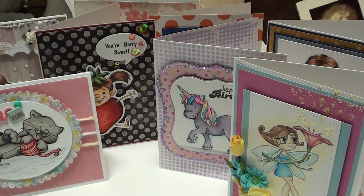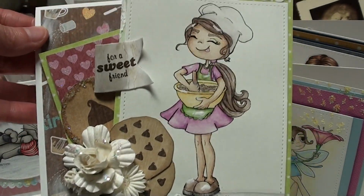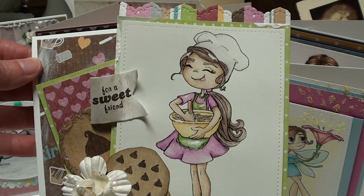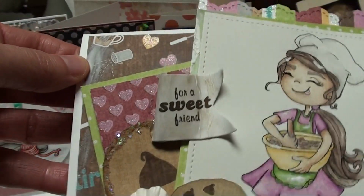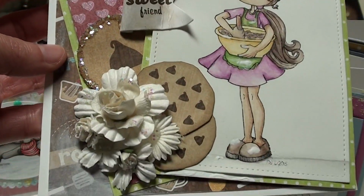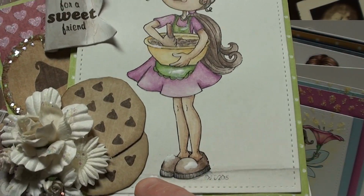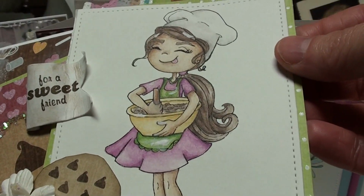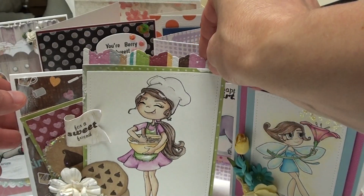Okay, and my last one is this one called Baker Girl. I love this one. I think this image is so cute. This is some paper I got from Hobby Lobby, and I put some glitter on. I used some gesso, and I don't know if you can see, but I rubbed it over here and down below here. And then I put it on her shoes and on the floor and on her apron and her hair for flowers. I think I just used regular gesso for that. So that one was super fun to make.